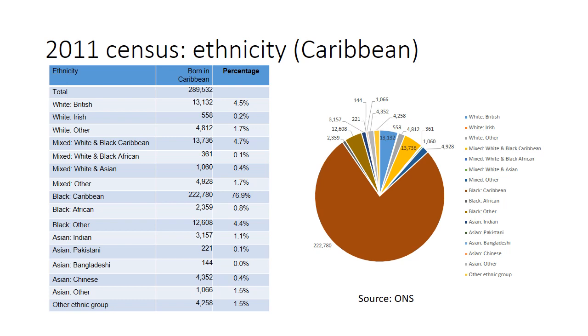Ethnicity was first recorded in the 1991 census. Here again is the 2011 census. As expected, the majority of Caribbean-born people are recorded as Black Caribbean, about 77%. I was quite surprised by the number of white West Indians here, which is about 6.5%.